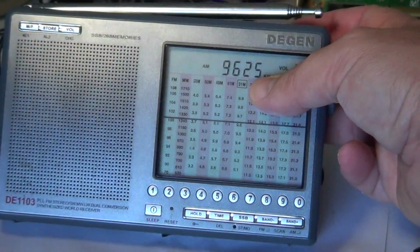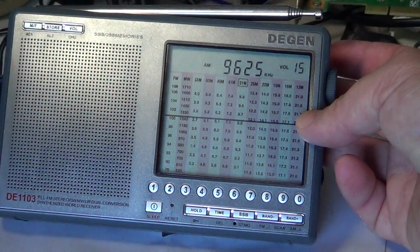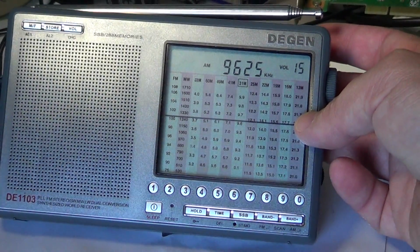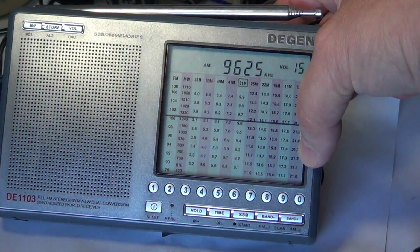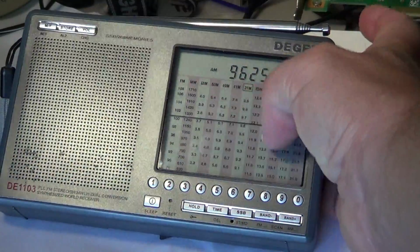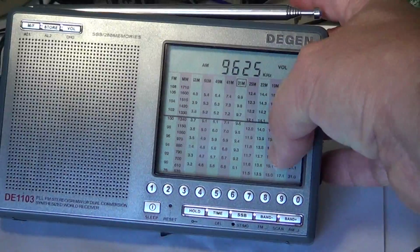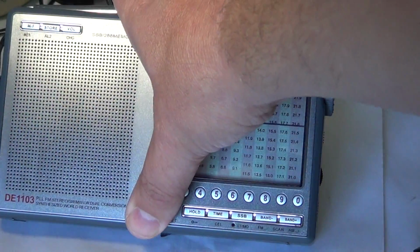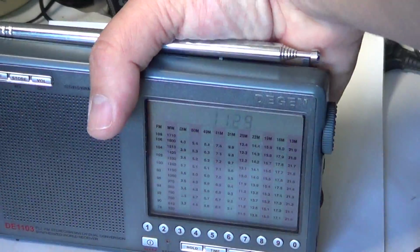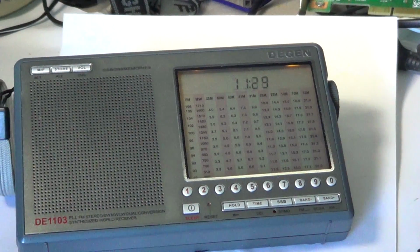You can see at the top the frequency is displayed here, and of course the volume setting. Unfortunately, one of the little drawbacks is that I would have enjoyed having the clock separate from the frequency, always displayed. That's a nice feature in a shortwave radio. They could have used that portion here that's kind of useless to display a big clock or bigger frequency information. So that's a little drawback, I would say, for the Degen, but it is original. I must say that it's kind of cute.